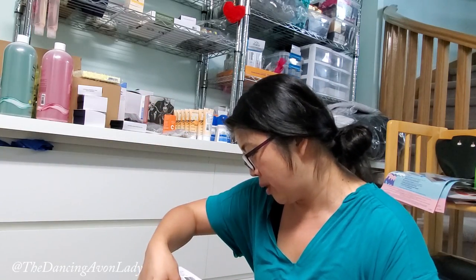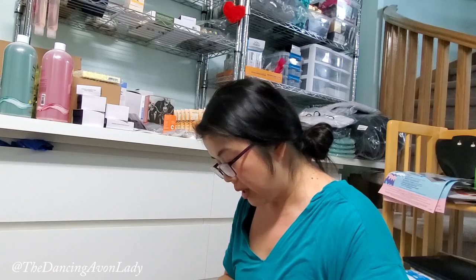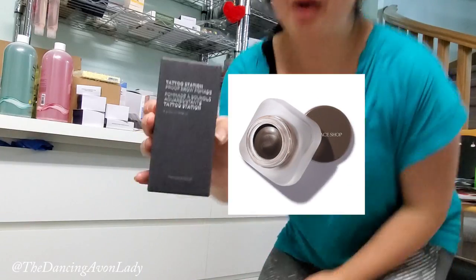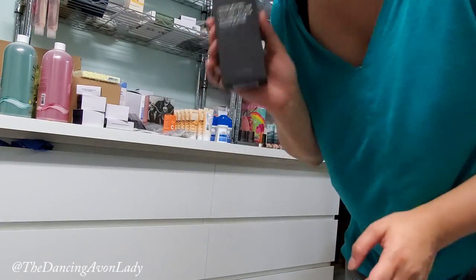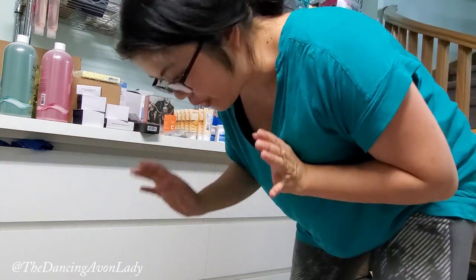Velma Sterling Silver Sparkle Ring. Oh, this is a size 5, so this is my customer's one. Same customer who ordered the necklace. This is, ooh, the pomade. The Tattoo Brow Pomade. It came in. I'm excited. I have a plan with this, guys. I have a specific plan when I ordered this. So I can't wait to do a video on that for you guys.